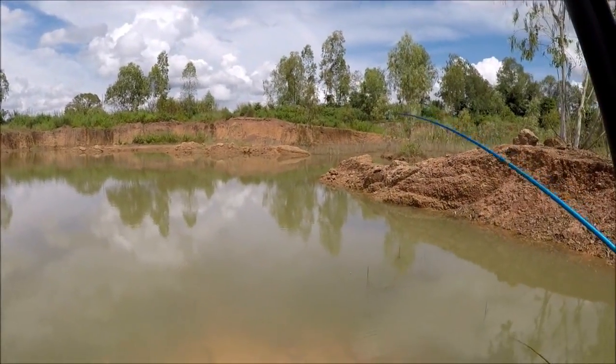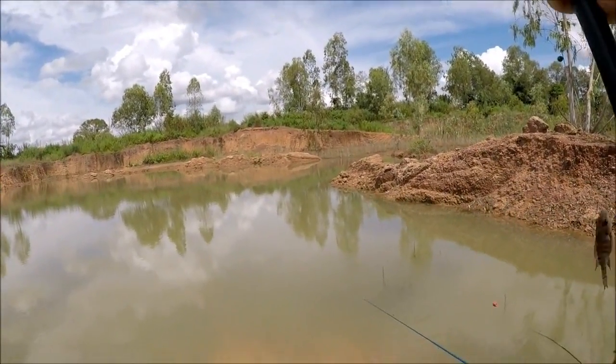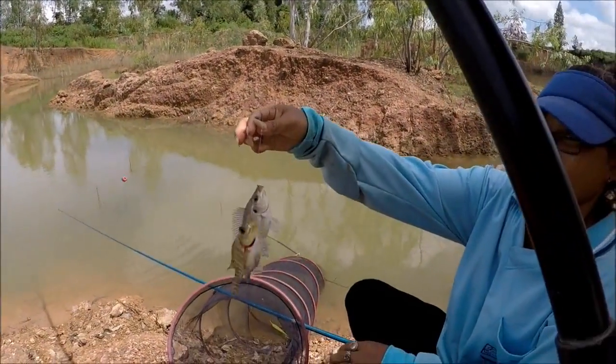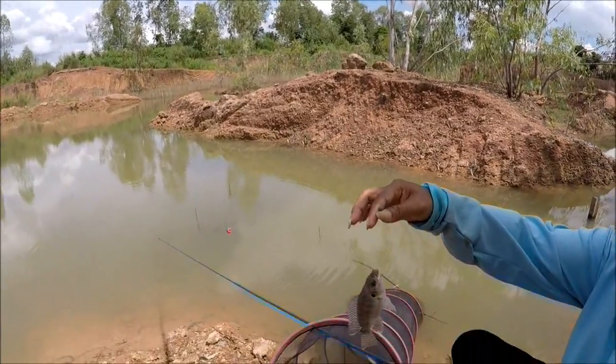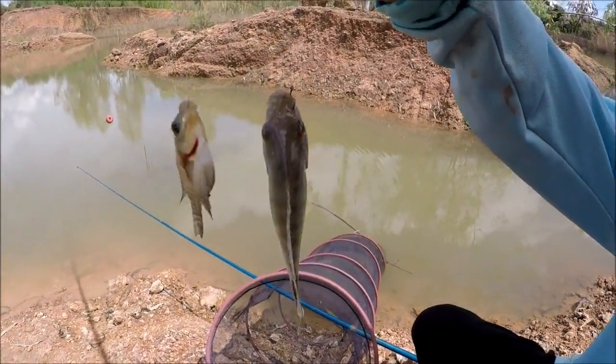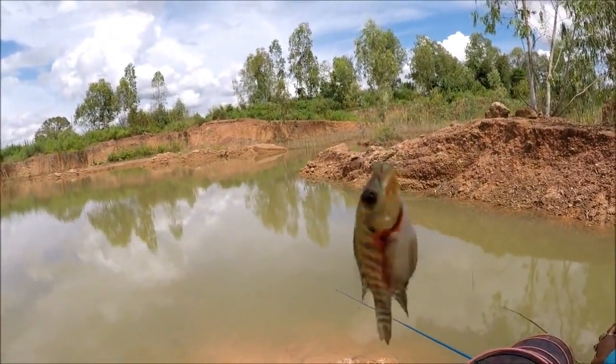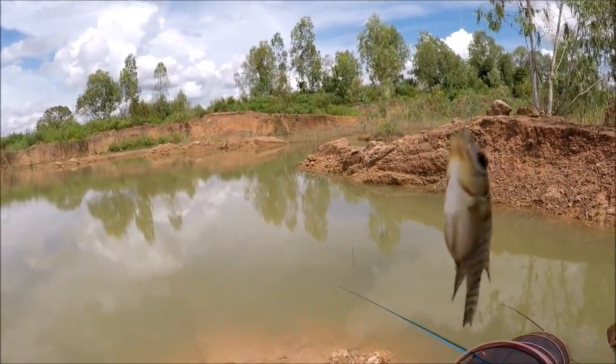Oh, Toon's got it. Practically the same size. About the same size, really. Not a lot in it. Okay. Oh, that's a bit bloody, that one.